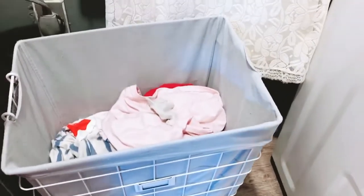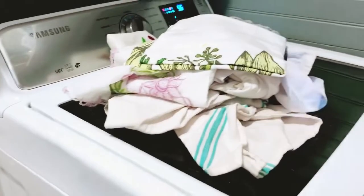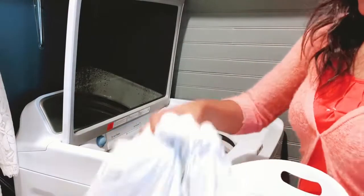Also, I do not use Clorox. Clorox and I are not friends at all. I use baking soda for my whites and for my kitchen towels. Sometimes I use vinegar, depending on how bad the clothes are. But that's it, that's all I use.